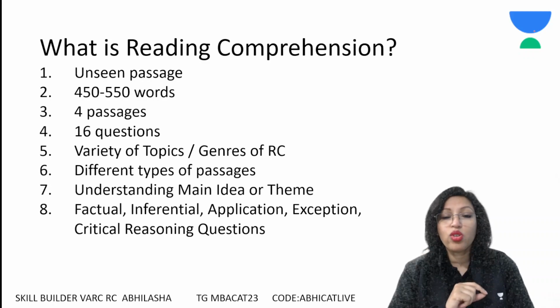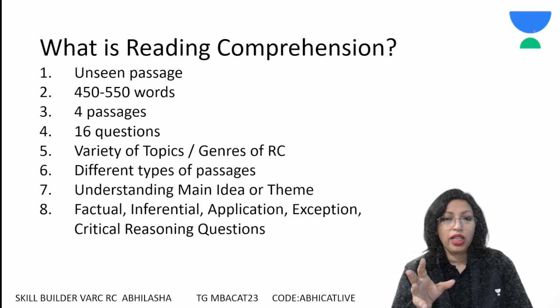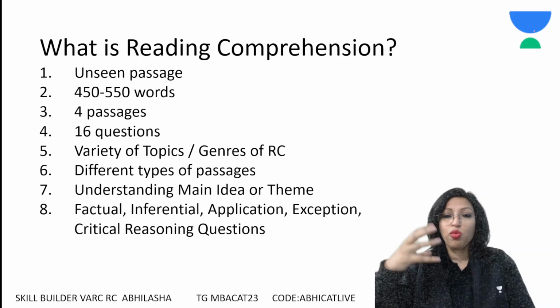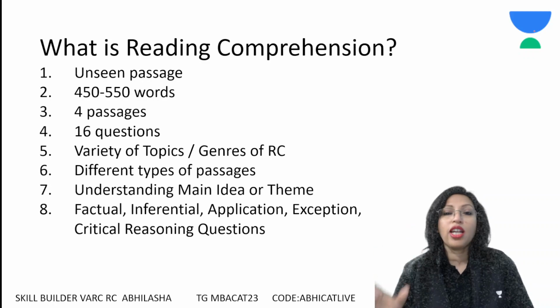So for anyone who's doing reading comprehension, fret not if you have not read a particular type of articles. All you need to do is be able to read and understand. So genre is important but not life and death.